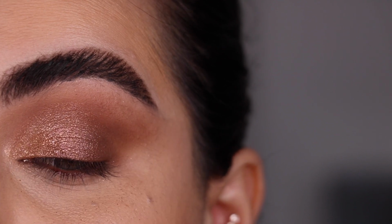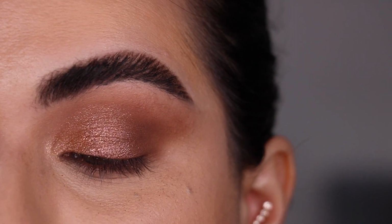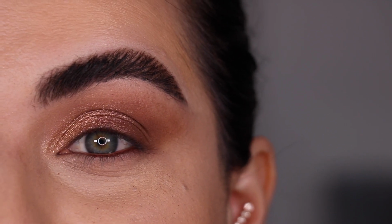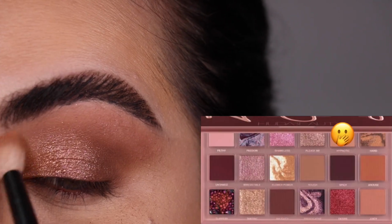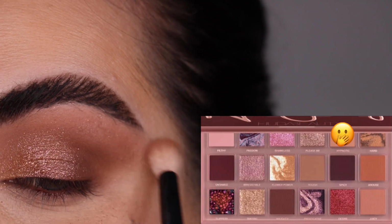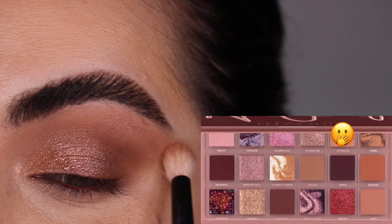Alright, and feel free to use your finger if you're having difficulty with the brush, because I had to go back quite a few times with it. But I just didn't want to use my finger because I want to be a little bit more precise. I grabbed my REPHR number 15 and the color Hypnotic, and I'm just going to blend it up here on the upper crease side to right underneath my eyebrow, because I wanted it to look a little bit more smooth.